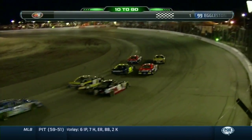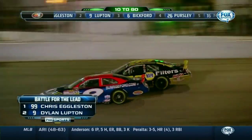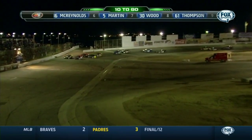Dylan Lupton knows this is his chance here to maybe try to do something with Eggleston on this restart. He has a bit of an edge. 10 laps to go. Lupton down to the inside, trying to take the lead away from the NAPA 99. Can he do it? Will he get enough drive up off the corner to the high side?